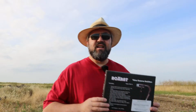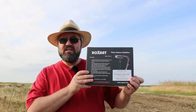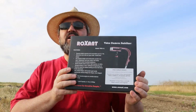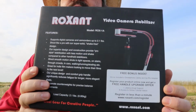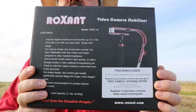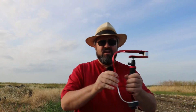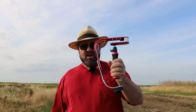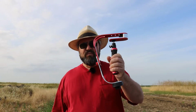The other thing is I got some new toys to help with the vlog. Let me show you what I've got. Okay, the first thing that I got is this Roxent camera stabilizer. And if you look really closely there at the corner, you see where it says that there's a special offer that I can get a free extra handle that goes with it. Well, let me show you the stabilizer first. There it is. I haven't used it much yet. I plan to start using it some.